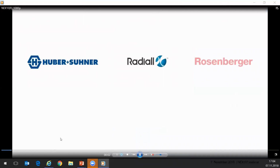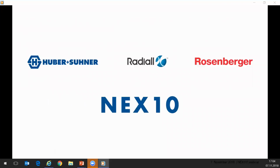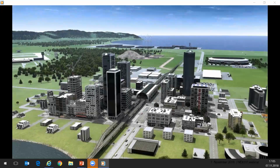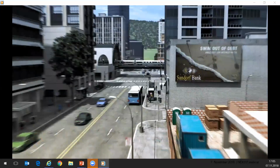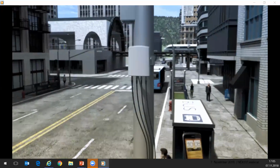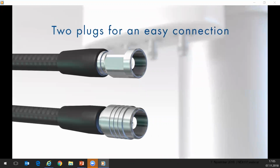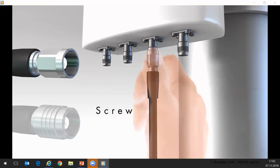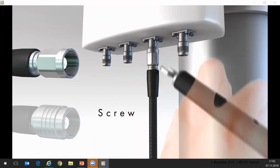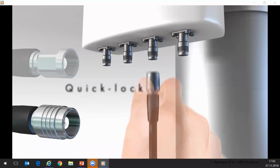With the cooperation of Radiall, Rosenberger, and Huber Suhner, we combined the know-how and experience of innovation leaders to create a new market standard. NEX10 focuses on small cell and in-building applications. Small equipment where space is of the essence. We offer 2 different coupling mechanisms that fit to the universal jack or female connector on the radio or antenna. One version is the screw version, and the other one the push-pull or quick lock version.